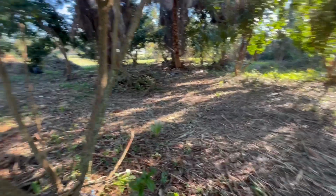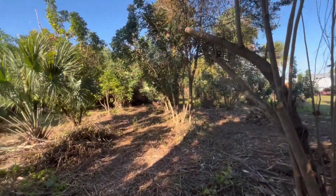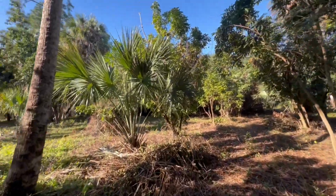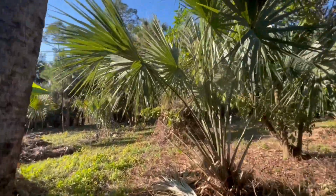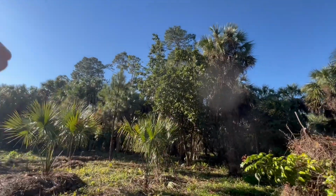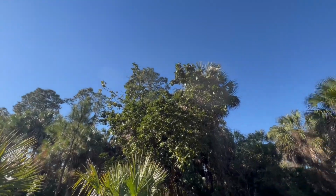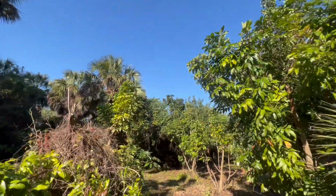But yeah, that's about it. That's a quick little update on here, and I really like this project a lot, and I'm super excited to keep going forward with it. Here's the big avocado. It's flowering, and see over here some more of these longans.